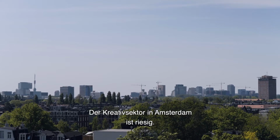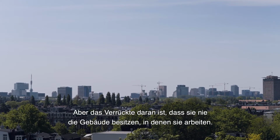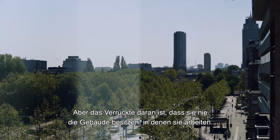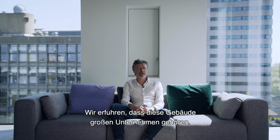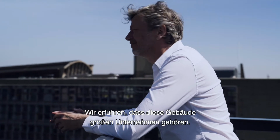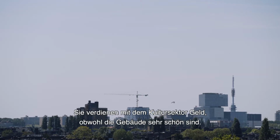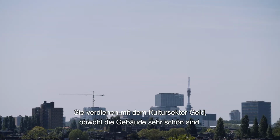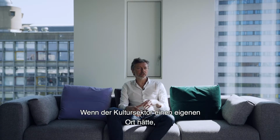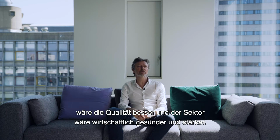In Amsterdam there's a huge creative sector, but the strange thing is that almost never do they own the buildings that they work in. And so we discovered that basically all these buildings are owned by big corporations. So they're making money out of the cultural sector, and they're actually not making the best, most beautiful buildings that can be made. So we had a feeling that if the cultural sector would create its own space, the quality would go up and the sector would be more economically sound and strong.